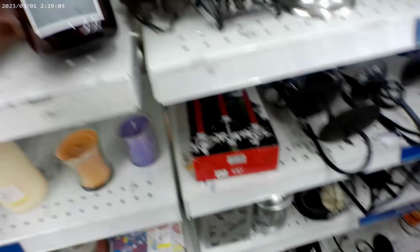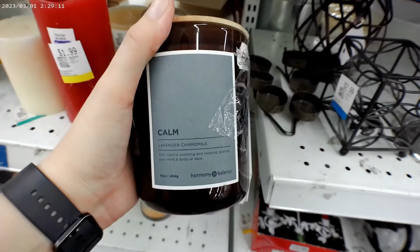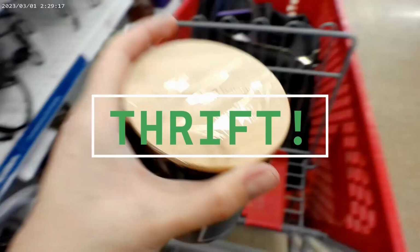So right off the bat, we started off strong by finding this calm lavender chamomile candle. It was a pretty decent sized candle, and I like the smell, so I did thrift it. Now, while I did mention it smelled very good, I will say candle wise, not really the best candle. I don't feel like it lasted long enough considering how big it was. I have candles that are significantly smaller that have lasted beyond this candle. That candle's pretty much done at this point. So even though it was at a reasonable price, I wouldn't necessarily go for that brand again.